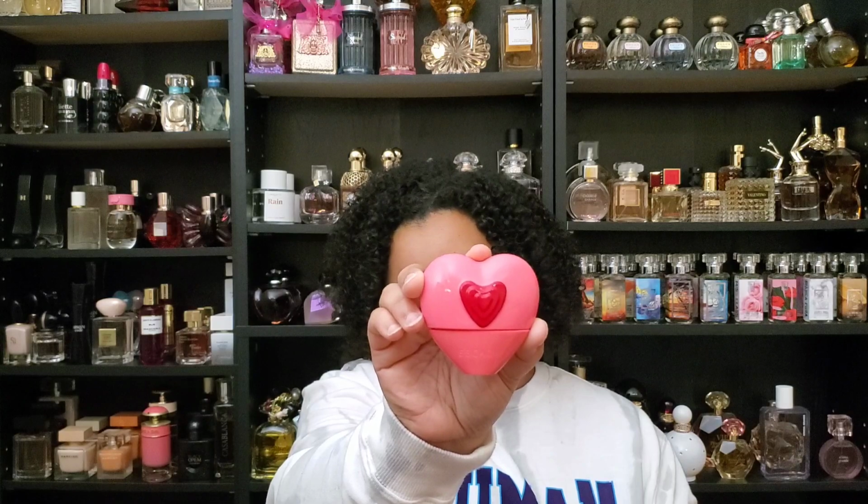Candy Love by Escada. I almost called this Candy Apple because that's the note that's in there. Candy Love by Escada. So fun, so fruity, so flirty. This is the type of fragrance I'm talking about when you just want to wear something, and you cannot not be happy when wearing this. You know what I'm saying? These fun, fruity, flirty fragrances are also those you wear on a first date, maybe, or especially if you're in your teens and early 20s, this could be your vibe every day. This is what you want to smell like every day.